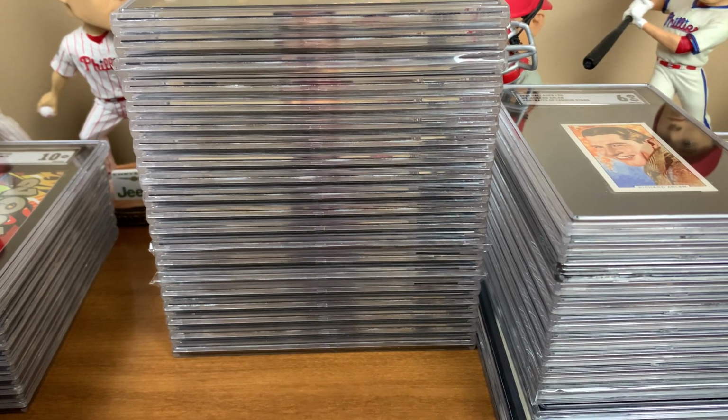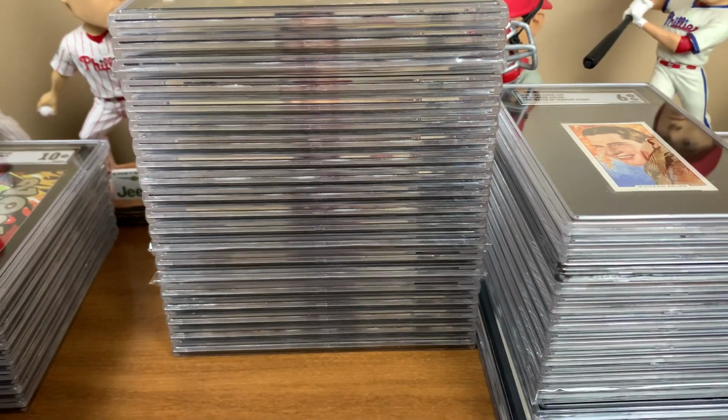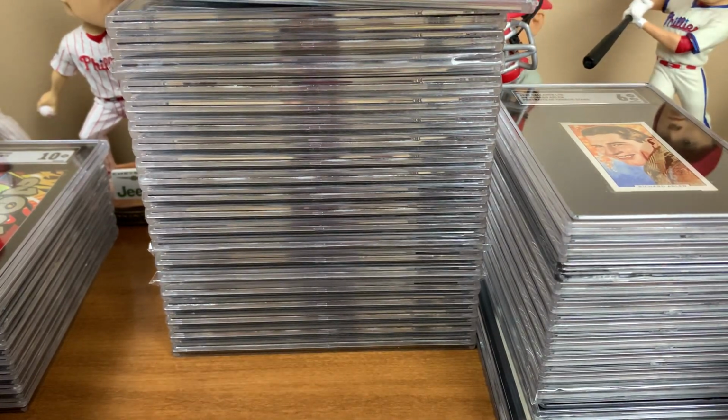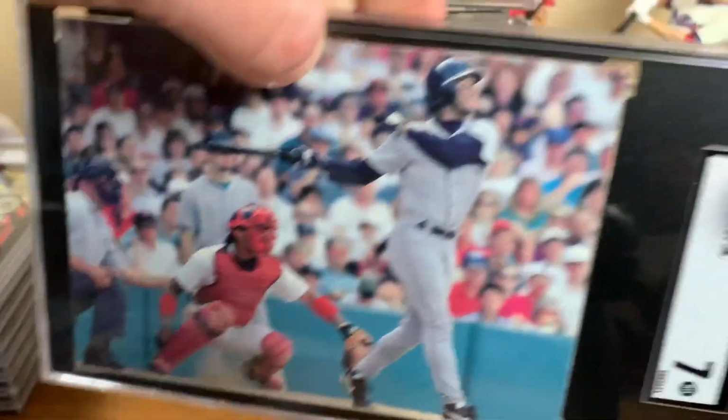All right, what do we have left here? We have a stack from me. We got a stack here for Michael. And to the right, we got a little stack here for Big Scott. So let's do Big Scott's because it'll just be easier to maneuver. Big Scott 35. Check him out.